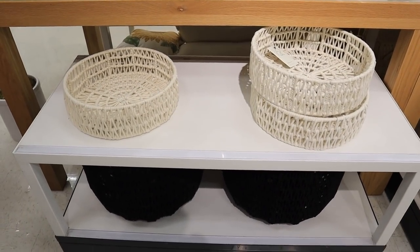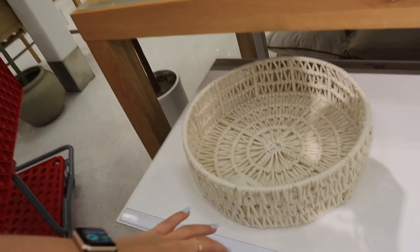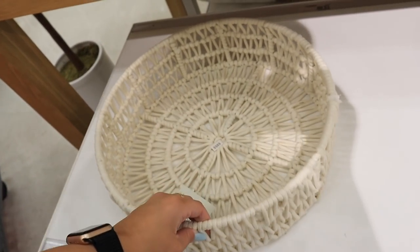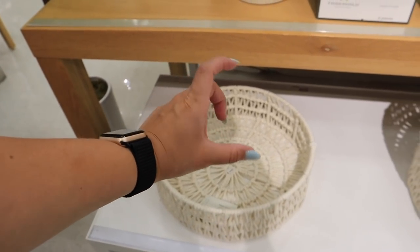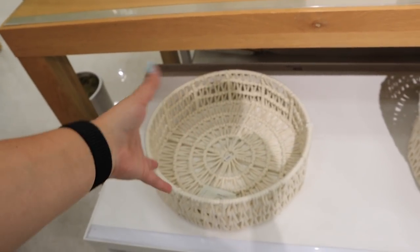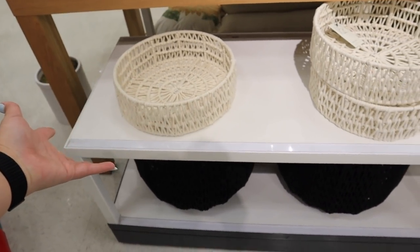Looks like they're gonna continue to stock these rope baskets. I'm obsessed with this low profile white one. It's super pretty. You could definitely do it as the center of a coffee table and then do a fake plant, a place for your remotes, coasters, kind of like how I have, but just with this rope woven one.